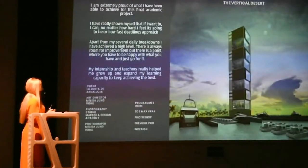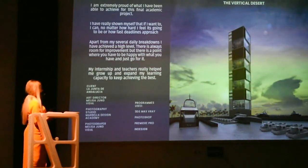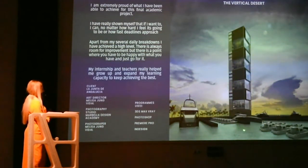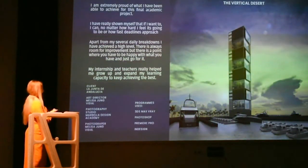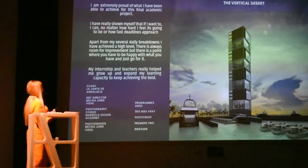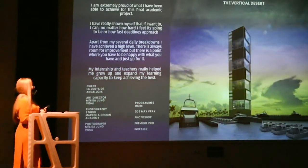So, here's an outdoor view of what my building would look like when you're walking around the marina, and you can see it's 110 meters tall, with views all 360 around the whole hotel. It's beautiful.